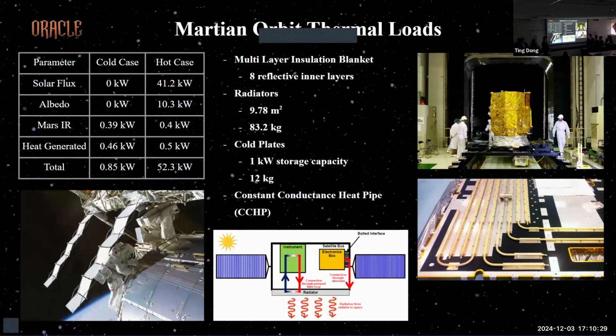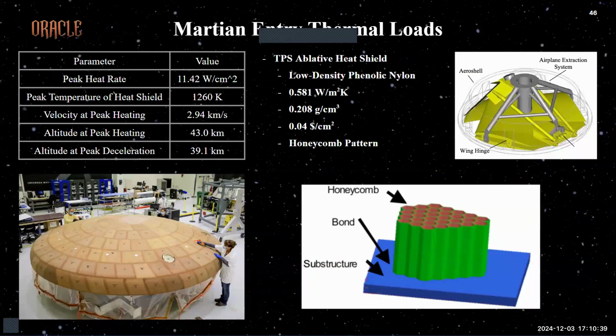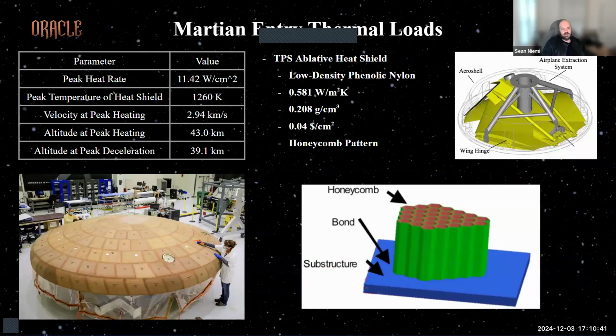All right, thank you. I guess the other thing I've got is your ablative structure. Unless Tom, do you have something to jump in on there?